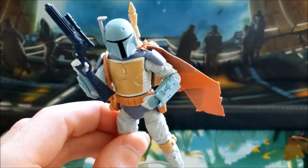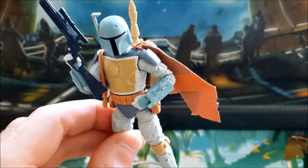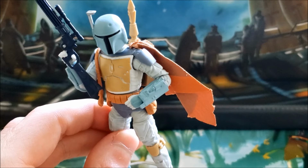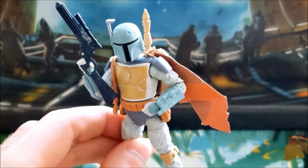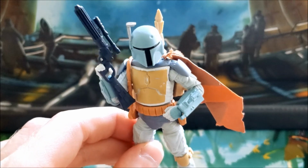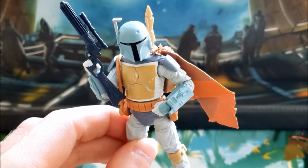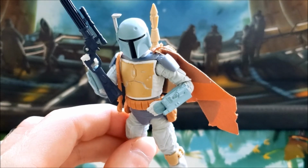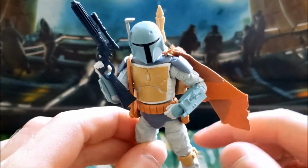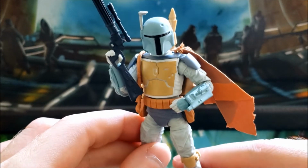As far as I know, the only Boba Fett that really has a movable rangefinder today is the original trilogy one from around 2004. And it was released several times throughout the line, and it is technically released in the Vintage Collection as well on the Revenge of the Jedi card, I think, or one of the variants for the original Boba Fett that was released in TVC back around 2010.